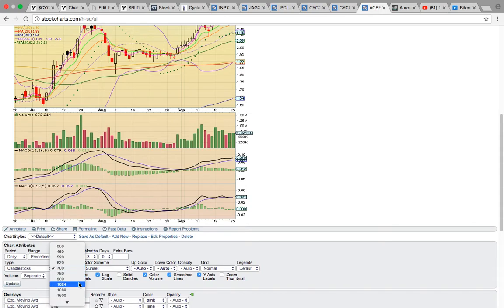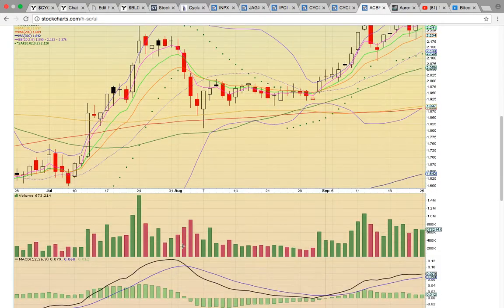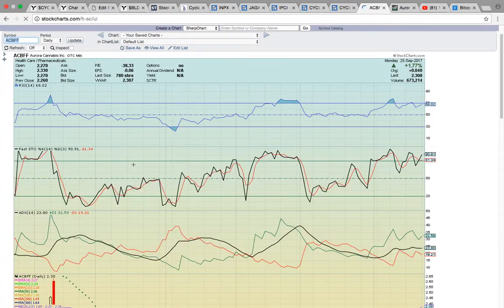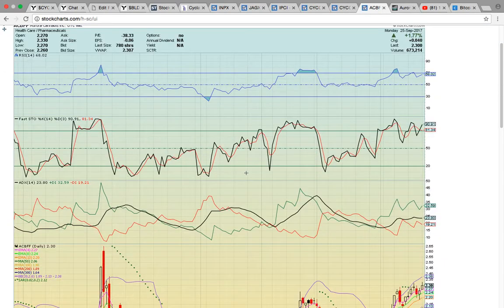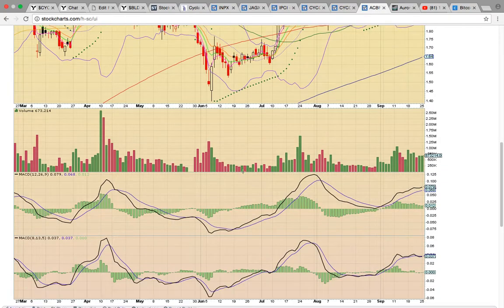But check out ACBFF here. This stock had a nice breakout today. If you look, it's making a really nice move. This is a Canadian marijuana sector play. Sorry about this. I had it all set up, and then I had some technical difficulties. I was going to start over, but I figured I'd go ahead and try to make this happen.